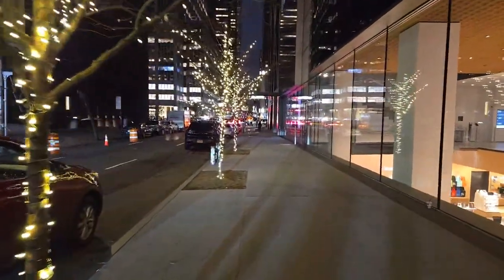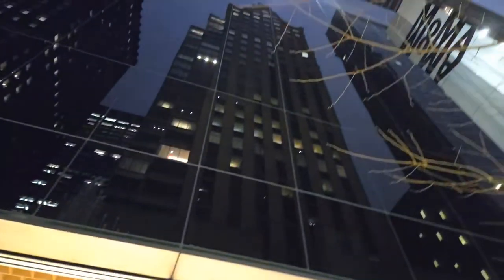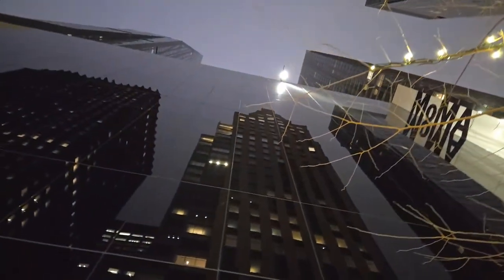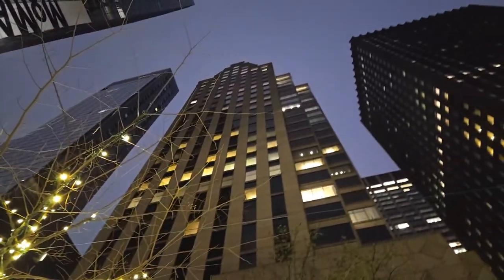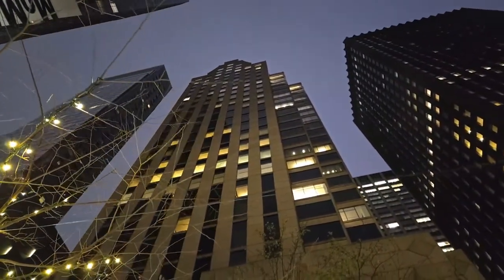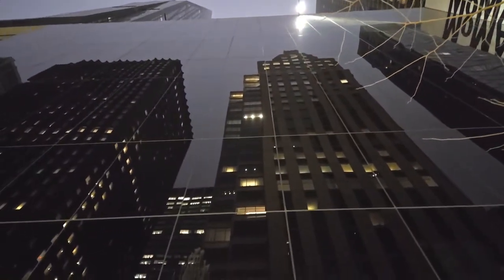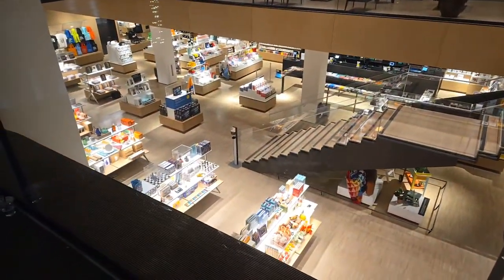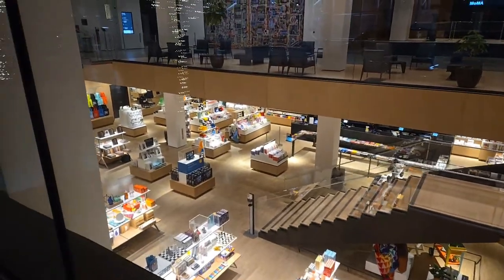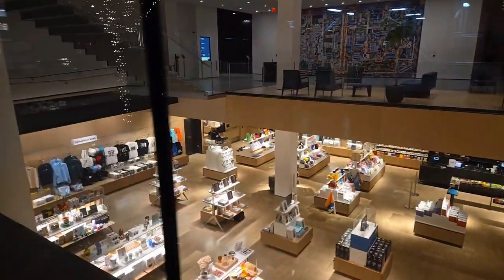So, OMG. This is the Museum of Modern Art. Actually, what you see is the reflection of the building across the street. All these three buildings are reflecting, because this is the actual building, and these are reflections. And the museum store, huge down there. The museum is closed, but the store is for everyone to see, and I think it's a good idea because it will raise the interest for people to visit the museum.